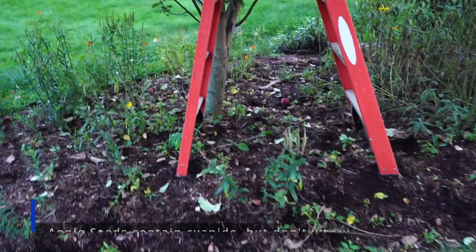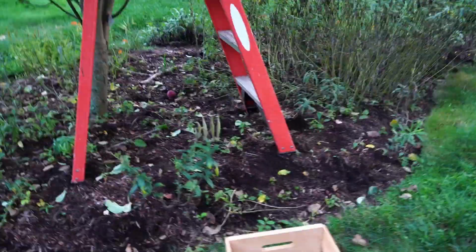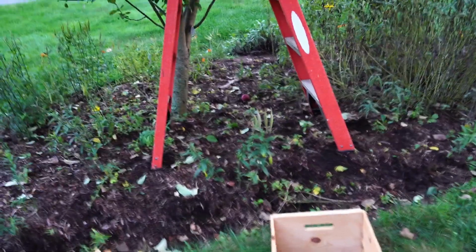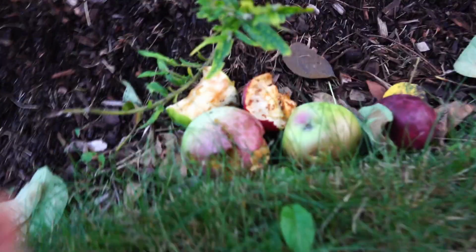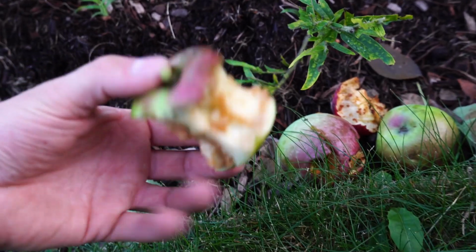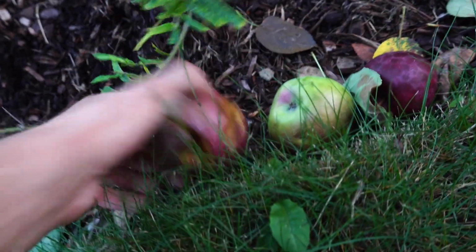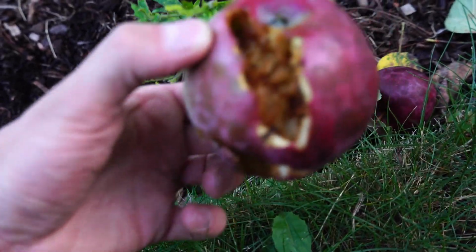And of course, one of the most annoying parts of orchards in general is we lose a lot of fruit to wind, to insects, to animals, falls on the ground. So we get a lot of falls, as they're called, that sort of look like this. This one may have been me snacking, but this was an animal. This is classic wasp damage.